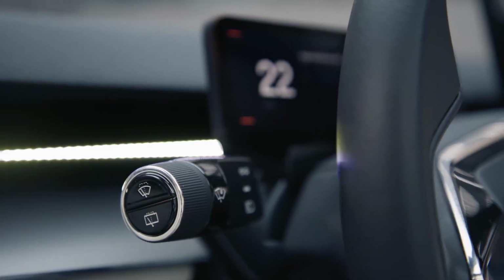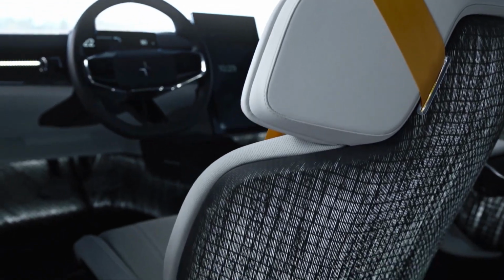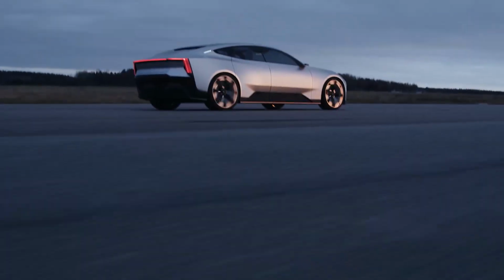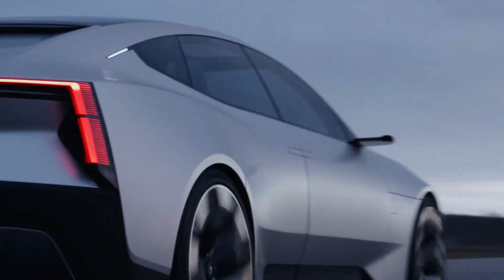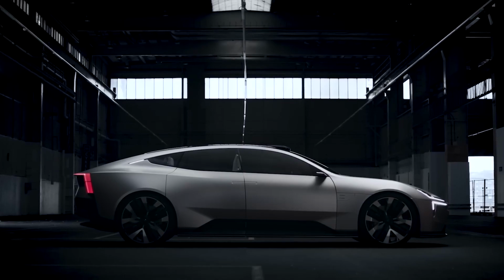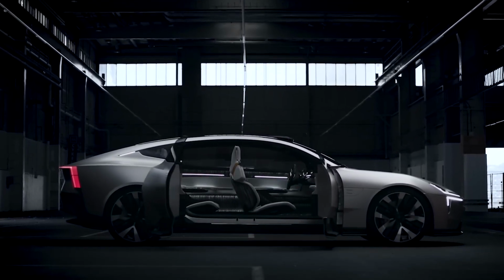Now, here's the cool part for tech enthusiasts. Polestar's pulling out all the stops to keep this car light and nimble. They've cooked up their very own lightweight bonded aluminum chassis just for the Polestar 5. This thing is super rigid, which means better handling and performance. And while the Precept's fancy doors had to go, the new sedan's traditional front-hinging doors are here to keep things strong and sturdy.